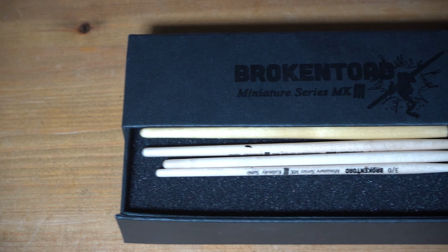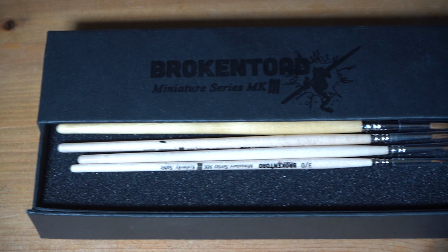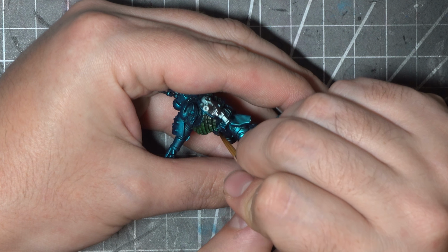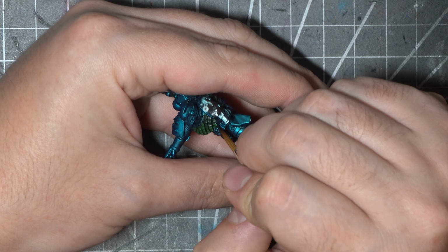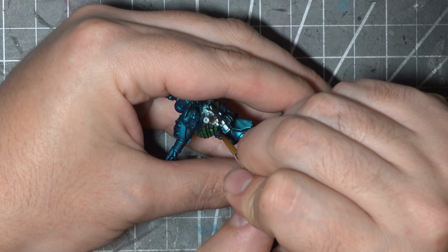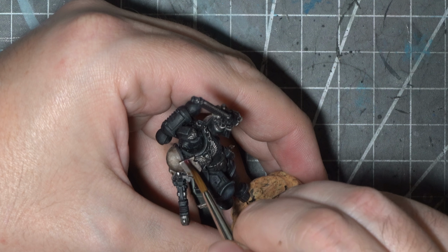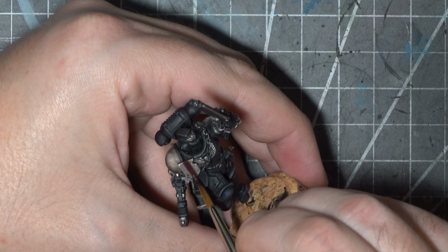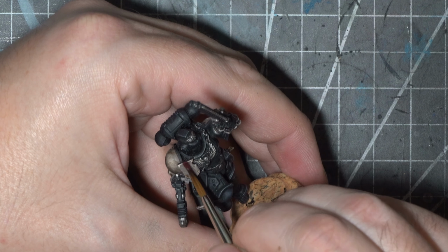Broken Toad are a company based here in the UK that produce both sable and synthetic brushes of a very high quality. In my time using these Mark IIIs, I found that they are able to keep a point incredibly well, and much like me during lockdown, they have a nice big belly so that they can contain quite a lot of paint, which means longer working times and less trips to the palette.